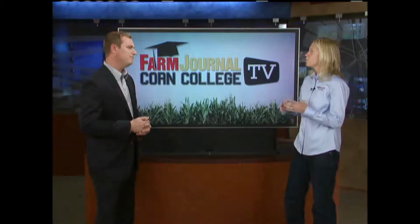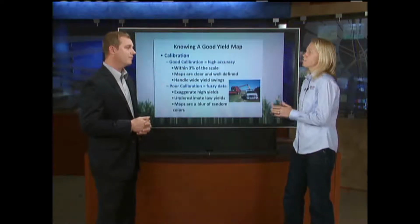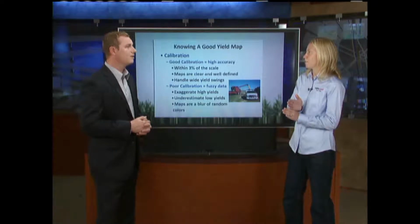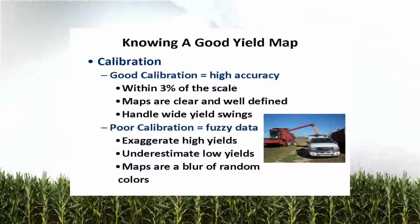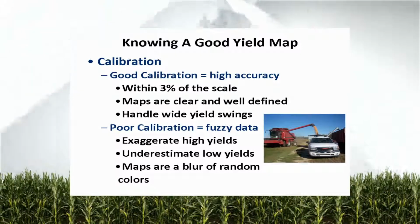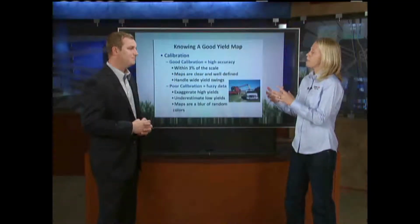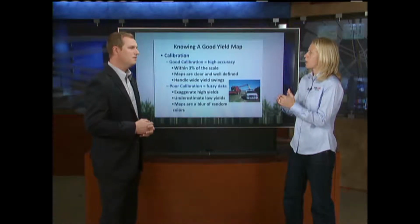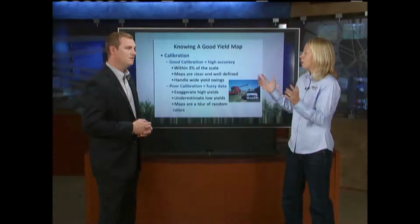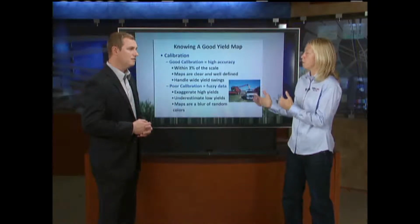Yeah, when we're trying to know whether or not we have a good yield map, it's actually going to come back to how did I calibrate. So if I calibrate good, I'm going to have a good yield map. If I calibrate poorly, I'm going to have a poor yield map. And what I mean by calibrate good is trying to get a map that's going to have well-defined patterns in it. So I'm trying to pick out the highs and lows in this field, not just have an average of the field. I want to know the differences, or the spatial variability, within the field.